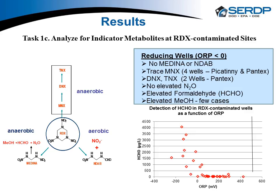We did see some formaldehyde and methanol, and I show you the graph below where we see formaldehyde as a function of ORP at these sites, and you get some pretty high levels of formaldehyde in some of the groundwater. But we think largely this is not related to RDX degradation. The concentrations are just too high to begin with. It's rather just a function of production from anaerobic fermentation or other processes in the environment.